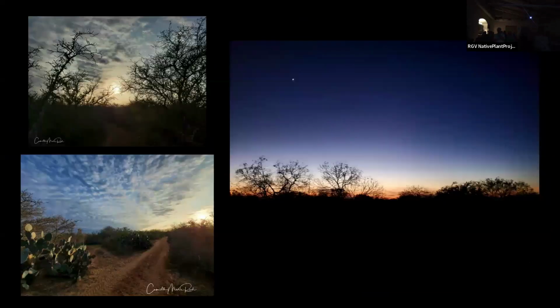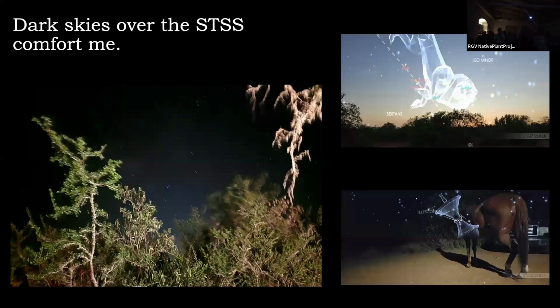Night skies are incredible. And the dark skies comfort me. There's nothing like being out there and then hearing the Paraki call. It's like, oh, okay, this is great. And this is an overlay of one of the little free stargazing apps that I use to try to orient myself in the night sky and see what's going on.